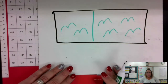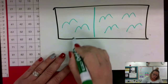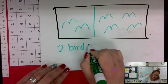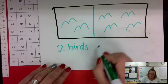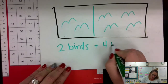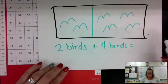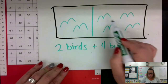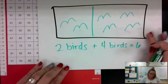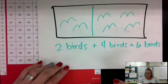Now we want to write a number sentence to prove it. So how many did we start with? We started with 2. We want to know how many total birds are in the nest now. So 2 birds, then put a plus sign. How many more? 4 birds. Equals a total of how many birds altogether? 1, 2, 3, 4, 5, 6. 6 what? 6 birds. I need to have my label.